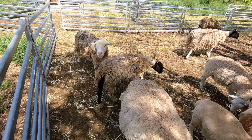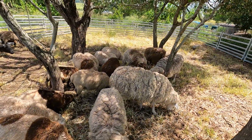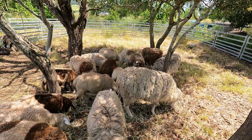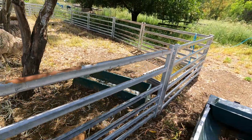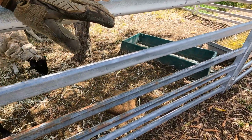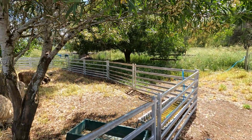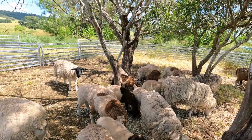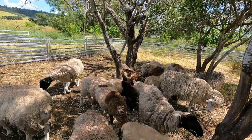A couple of the girls aren't doing real well with the heat at the moment. We actually ended up losing 3 sheep due to the floods. These weren't the yards that were here, but the water was second and top rail all through this area, right up through here. So you can imagine how deep and how fast it was flowing down through here.